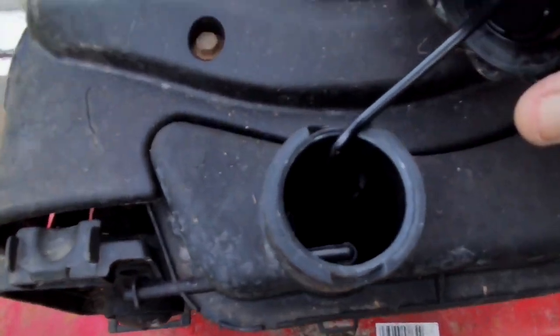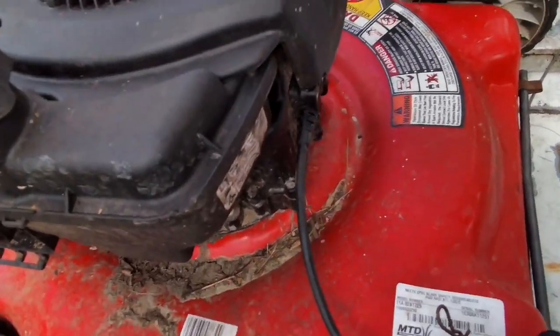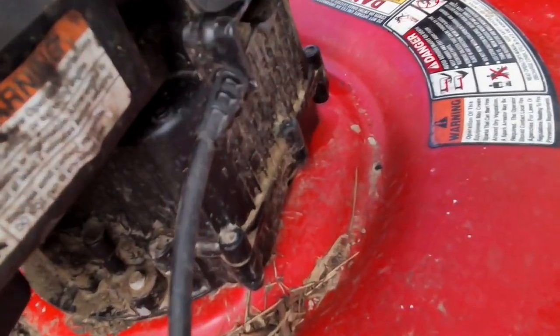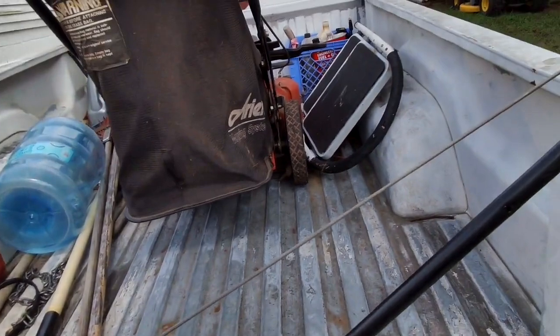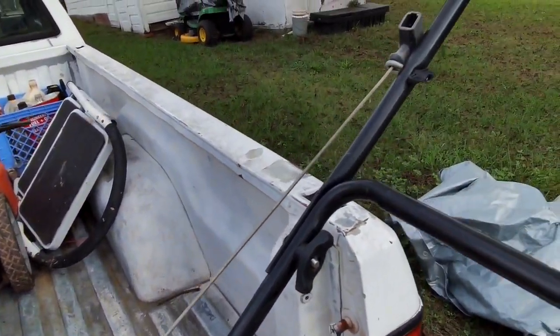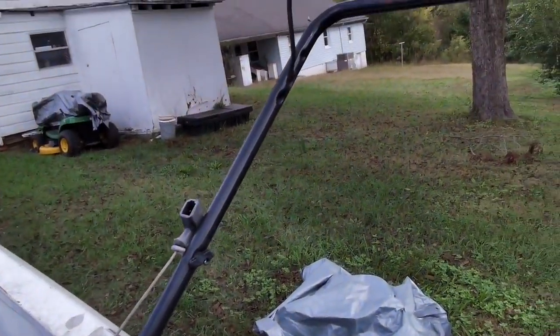Checking the tank, bone dry. We have a good blade brake control there. The handle looks all correct. Has a good pull rope on it.